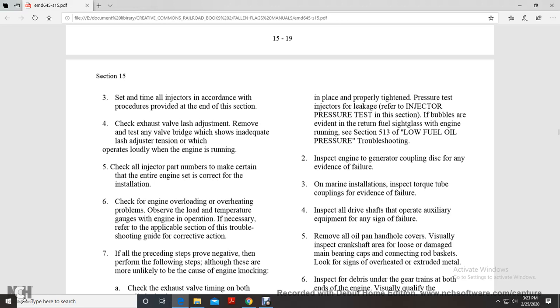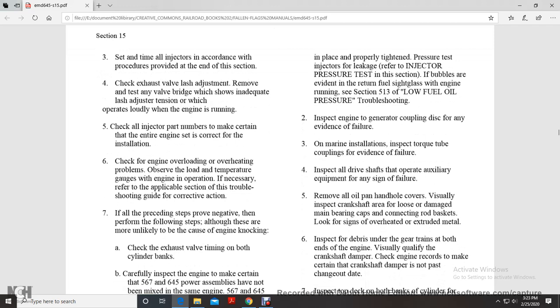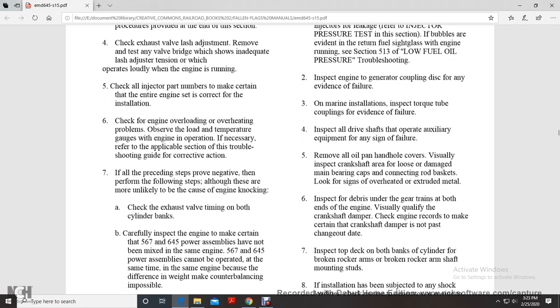Inspect the engine generator coupling disc for evidence of failure. On marine installations, inspect the torque tube couplings for evidence of failure. Inspect all drive shafts of the operating auxiliary equipment for any sign of failure. Remove the oil pan and handhold covers to visually inspect the crankshaft area for loose or damaged main cap bearings and connecting rod bearings. Look for signs of overheated, extruded metal. Inspect for debris in the gear train at both ends of the engine.